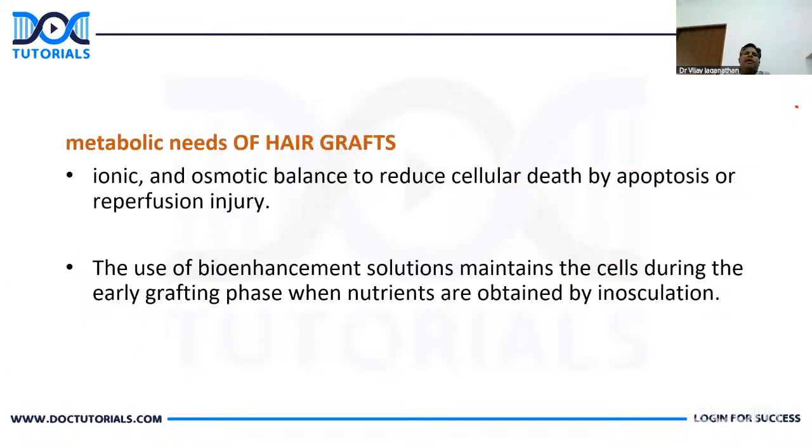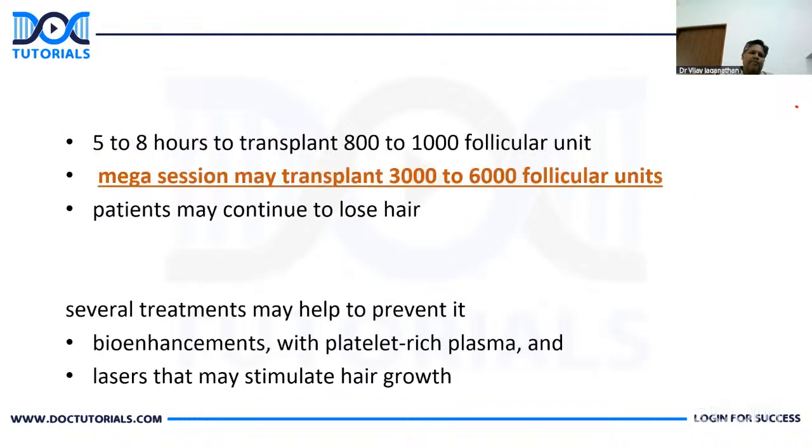One thing we have to be very careful about is that all the grafts have a high metabolic demand. They should have a good osmotic balance, and they shouldn't be kept in a warm place. They should be placed in a cold petri dish so that the metabolic demands are reduced. Otherwise, most of the hair grafts will fail. There will be loss of the hair grafts. So, bioenhancement solutions can be used till they are transferred into the scalp.